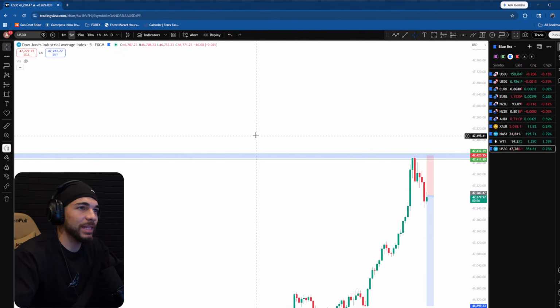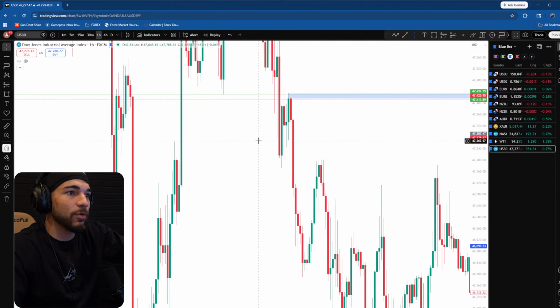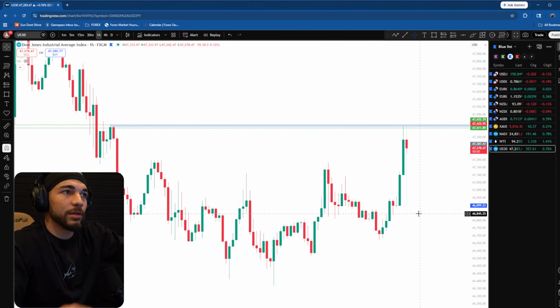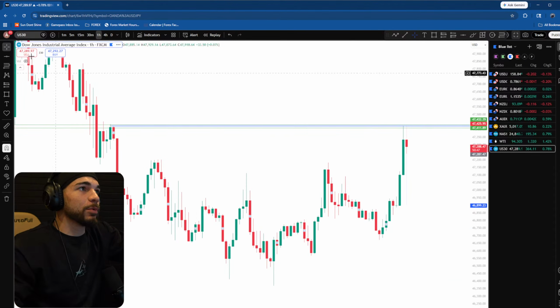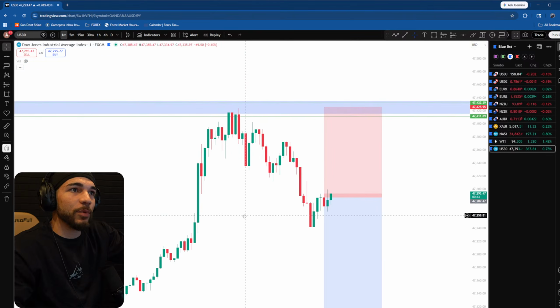And I think I just found my last position for the day. Check this out. US 30. Look how this little level over here dropped the market super far. Then I can refine this all the way to my minute one time frame. And this is what I really like.